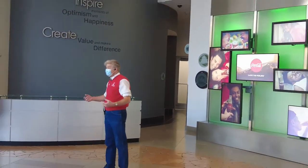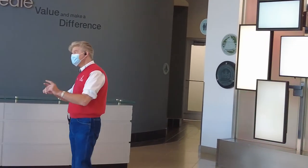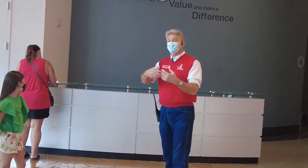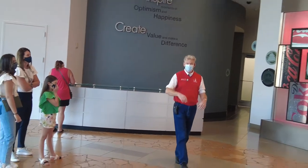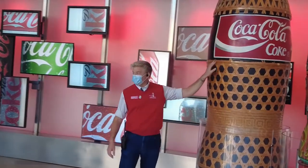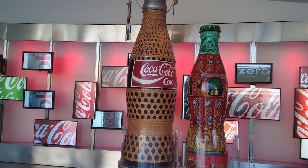Soggy water and a whole bunch of our beverages. But we can't do it during the pandemic, and we decided to give the beverages at the end of the tour, so don't worry, we're all going to be drinking Coke pretty soon. I'd like to show you these beautiful customized Coke bottles. They look a little bit different than regular Coke bottles.